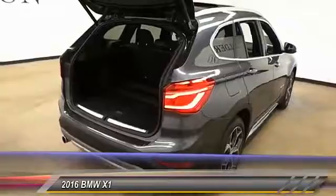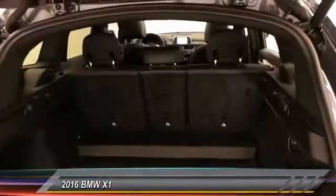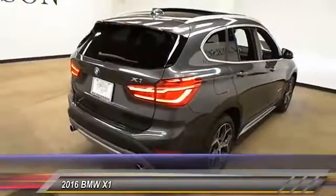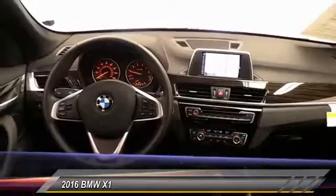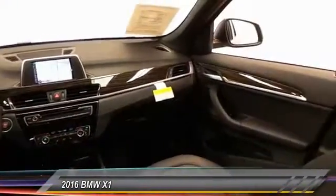Here are some of this vehicle's great options. Keyless entry, traction control, alloy wheels, automatic stability control, child safety locks, fog lamps, security system, dual front airbags, memorized settings for two drivers, dual zone climate control.